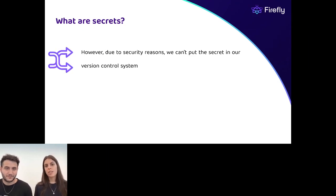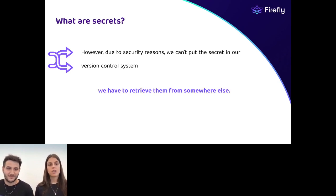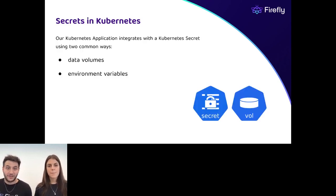However, they need to be kept secure and protected from unauthorized access. Hence, we cannot put them in our version control system, which would expose them to the world. We have to find a way to retrieve them from an external source during runtime. When it comes to Kubernetes, secrets come in the form of a Kubernetes secret, which is a resource that stores sensitive values on a Kubernetes cluster.